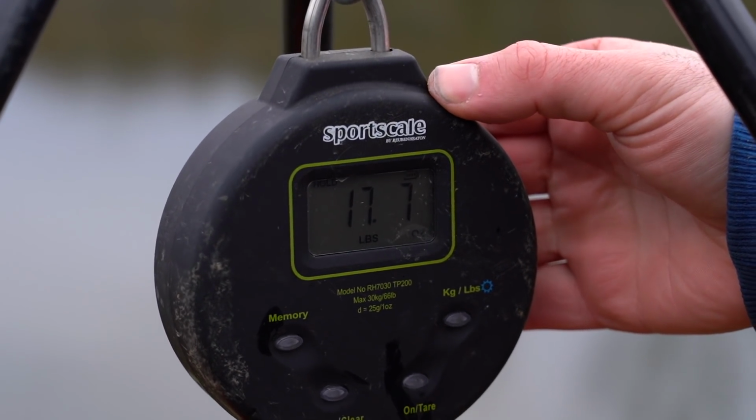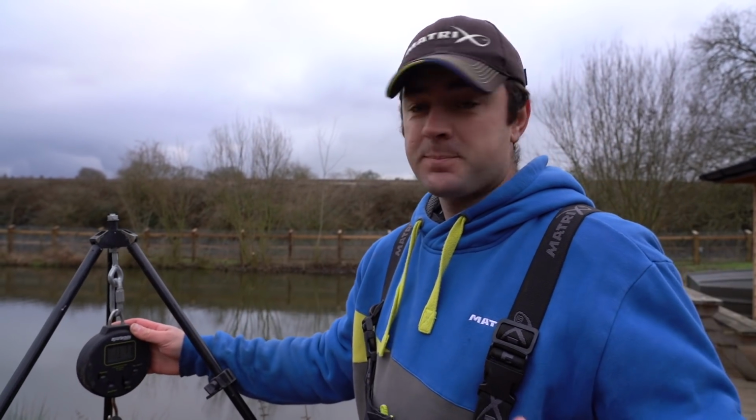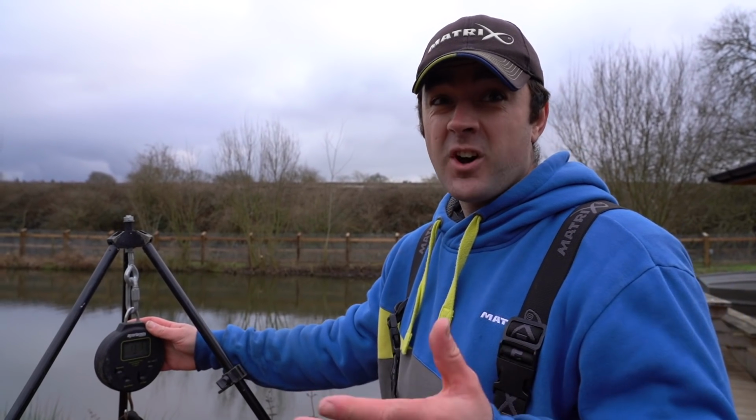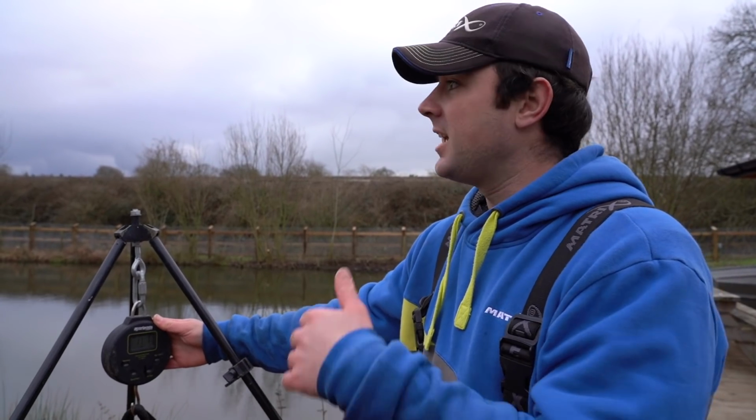So they have gone 17-7 for the silverfish. Bearing in mind that's pretty much half a match that I've fished there, sort of 35 to 40 pound is probably what you're looking at if you fished hard. And to be honest with you, the pole was a lot better than the waggler.